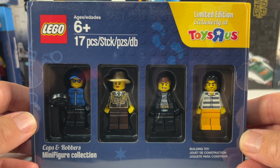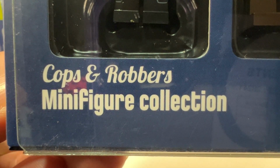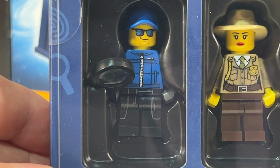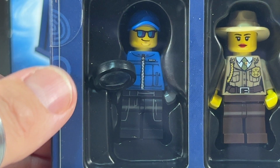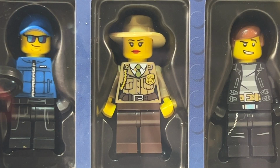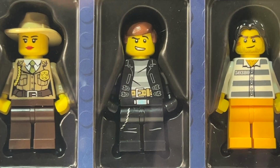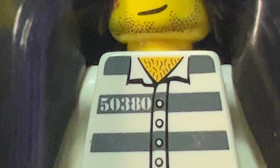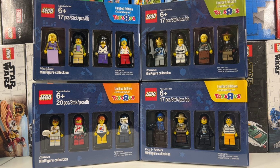And lastly, set 4 with the yellow stripe was the Cops and Robbers collection. As with all the other sets this year, all these figures are unique to this set, and as with 2 out of the other sets, the first figure has an accessory. So this first one is described as an undercover cop, and he's got a magnifying glass with him. Then we've got a swamp police detective. Third we've got a classic robber, and then lastly we've got a jail prisoner with his inmate number on his torso. So 2016, even though they're all fairly generic minifigures, I'd really like that they were theme based.